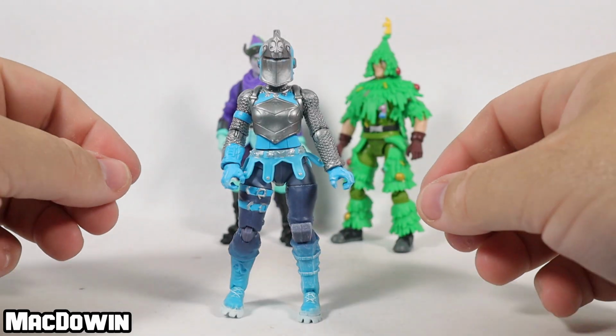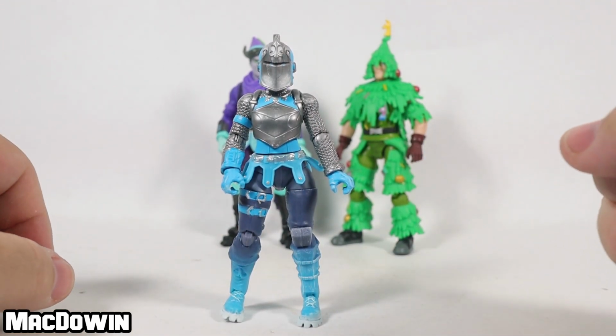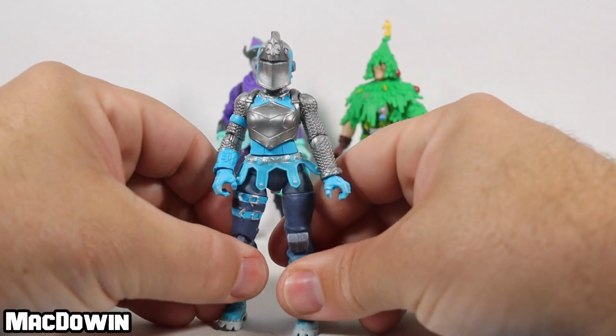These figures stand about 4 inches tall, well, except for this guy. He's a little bit of a llama over the others, and have 28 points of articulation. We'll take a look at Frozen Red Knight first, her articulation, and I really do like this figure.